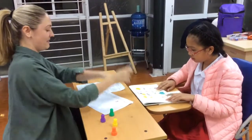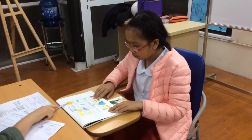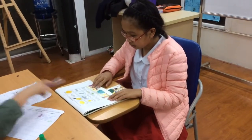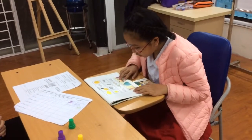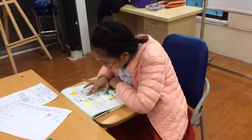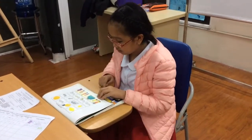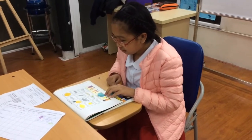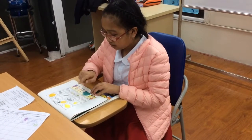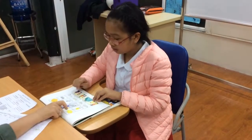Okay, so the book is different because the lemon, the pineapple and the orange are all fruit and you can eat them, but you can't eat the book. Which one is different here? The elephant. Why? Because the elephant is very big and the animals bird, mouse and rabbit are small. Which one is different here?